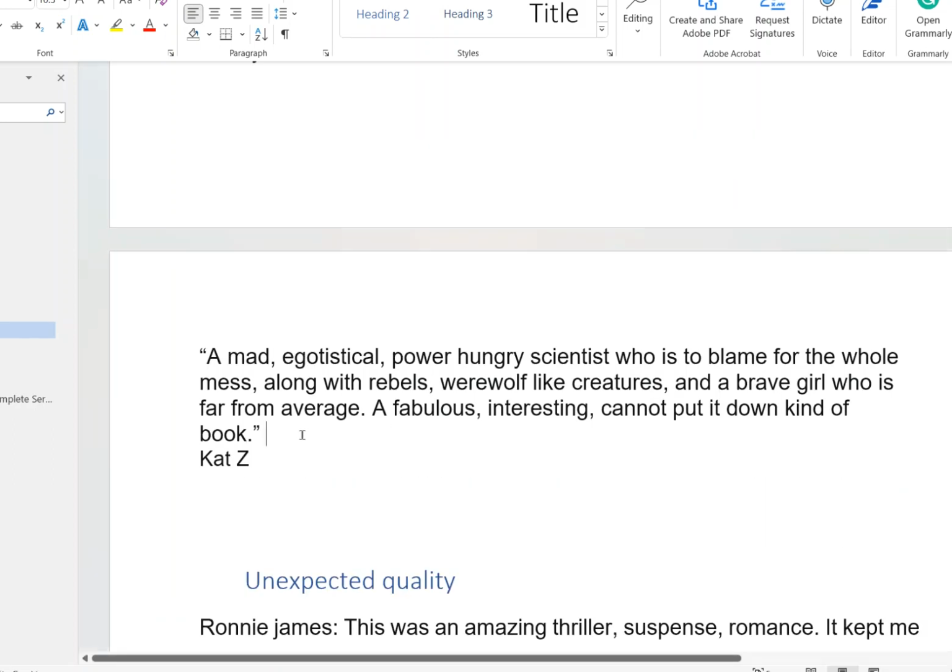So for example, this next one, which is kind of similar: a mad, egotistical, power-hungry scientist who's to blame for the whole mess. That's a little bit vague with the mess because this is a truncated review where I took out some from above, but it's probably fine. Along with rebels, werewolf-like creatures. That's kind of nice because my book doesn't actually have werewolves, but they are sort of similar, and they are really common in vampire literature. And then a brave girl who is far from average. That's pretty great too, because a lot of readers are aware of the trend to have Mary Sue characters, which are just kind of flat, empty characters.